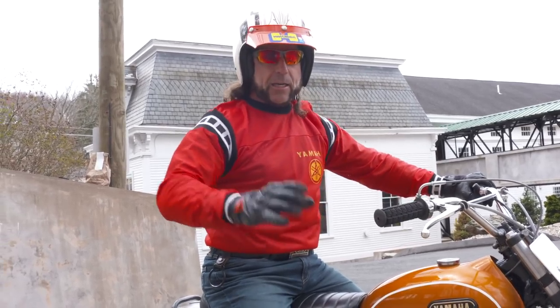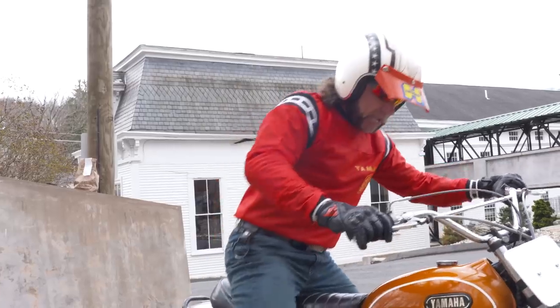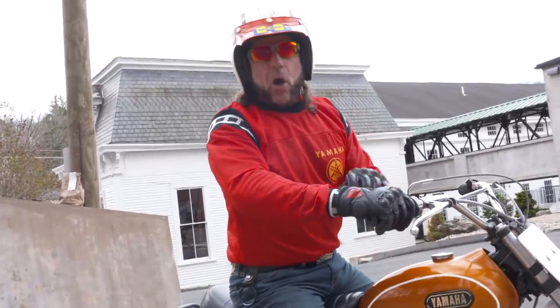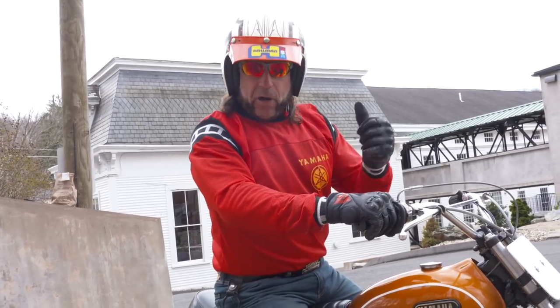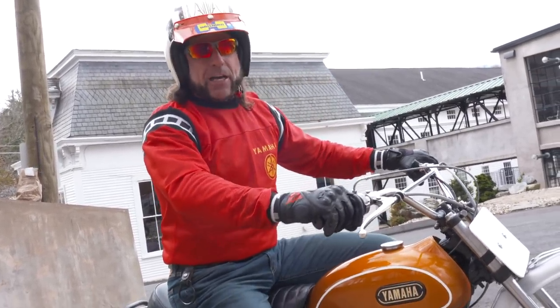The whole lineup, the 80, the 125s, the 250s, rock solid bikes. And to this day, if you're looking for a vintage classic bike that you can own, no hassle, no headaches, that's going up in value, buy this bike. Don't get any better than this.